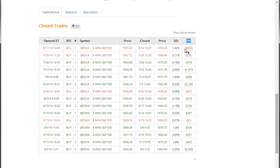Overall, you can see yesterday, August the 14th, we had our first real losing trade of about $866 that you had the system trade in your account. That's because the market changed its trend from a downtrend, and now it looks as though it's trying to turn up. The probabilities of higher prices are now in favor, so our short position got closed out and the system has gone flat to cash.